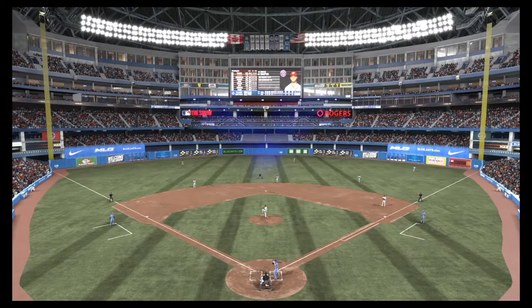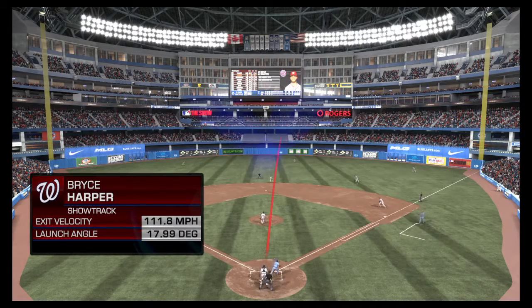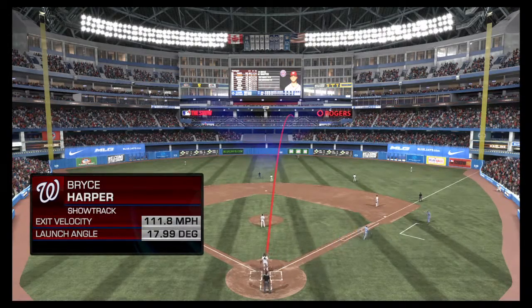That wasn't a particularly deep home run by today's standards, but it certainly did scream out of the park in a hurry. You see there on Statcast an impressive 112 miles an hour off the bat.